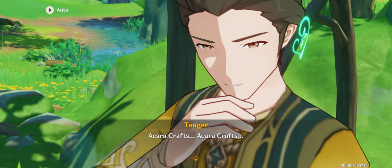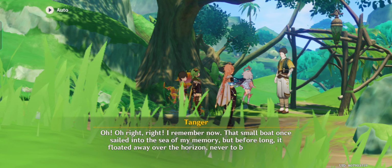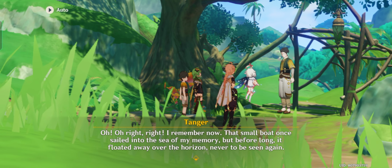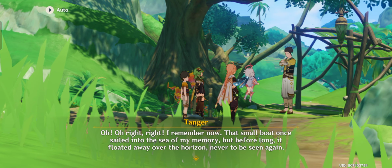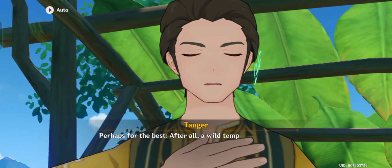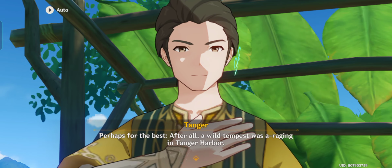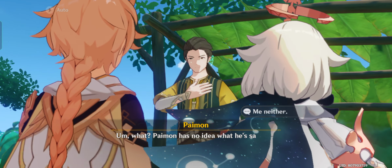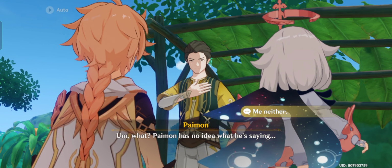Akara Crafts. Oh, right. I remember now. That small boat once sailed into the sea of my memory, but before long it floated away over the horizon, never to be seen again. Perhaps for the best. After all, a wild tempest was raging in Tanger Harbor. What? Paimon has no idea what he's saying. What should we do?